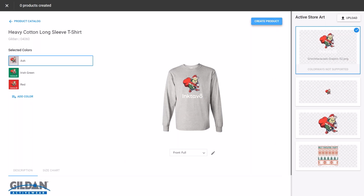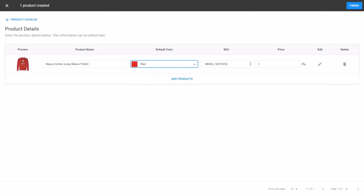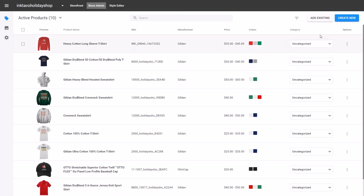So let's go and create the product and let's price it out. I want to show the green, the red one first. And we're going to price this out at 35 bucks. And I'm going to upcharge to 40 for the doubles and 45 for the triples. And I'm going to add a prefix here of ink, so it's just a little bit easier to pull up the Inktober products in a report just because I have a prefix ink. And I'm just going to hit finish. And now we've got that product.